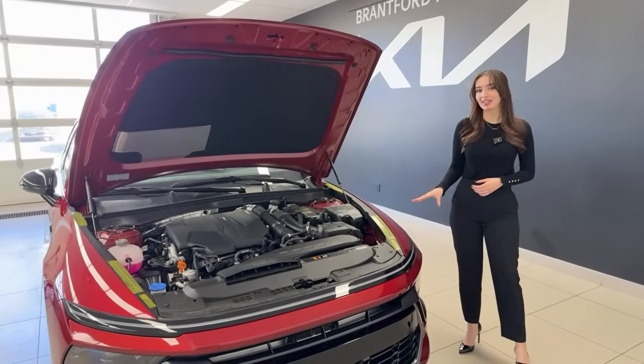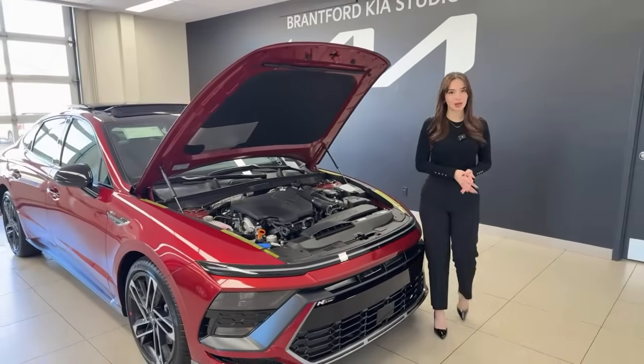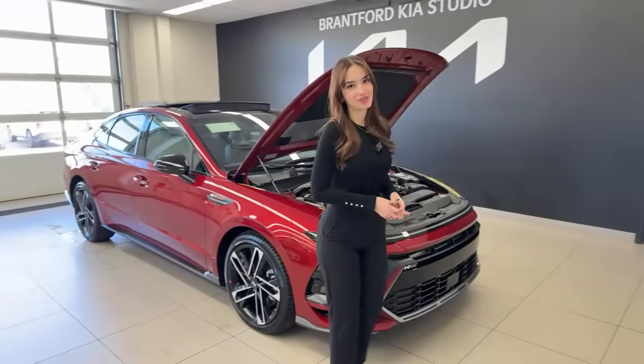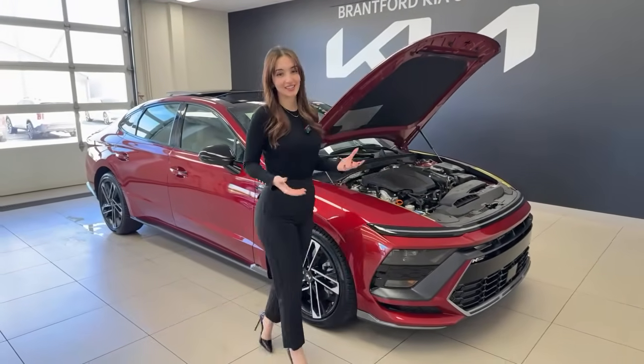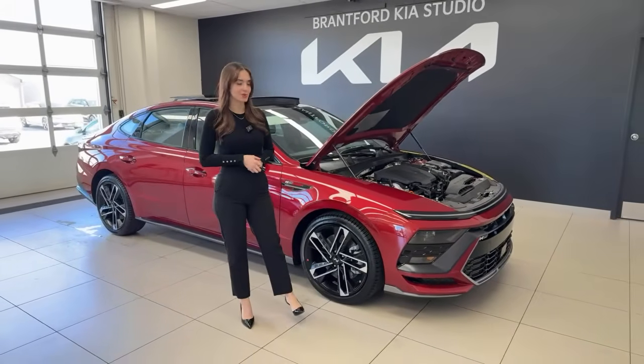What makes the Sonata N-Line special compared to the other trim levels, other than the powertrain, is the fact that it has a sport suspension and a sport-tuned exhaust. Now, I don't know if our sound is really going to pick up what the exhaust sounds like and differentiate it and give you the true grasp of how this car sounds, but maybe we'll try it towards the end.